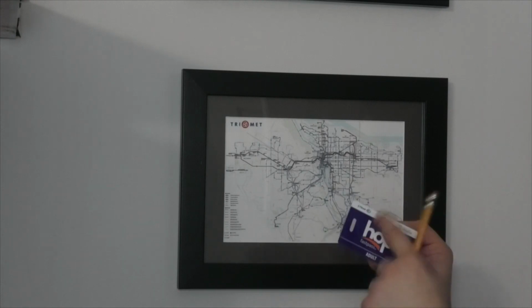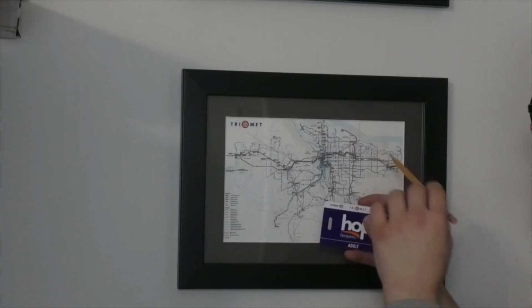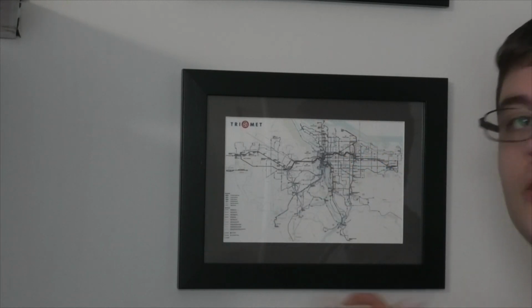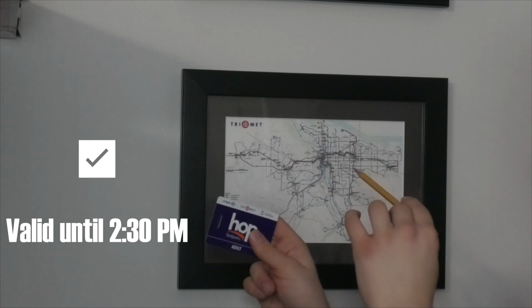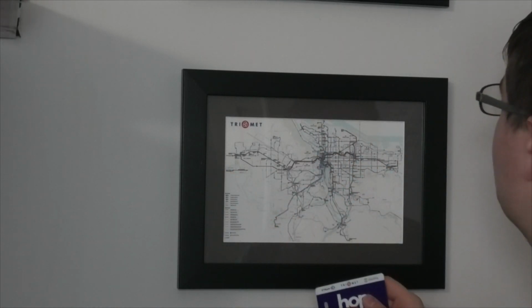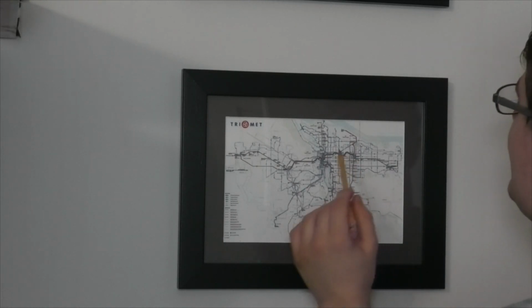Your card will do everything automatically, and it'll even tell you how long it's valid until. So if, say, right now it's noon, and I tapped right at noon for the first time that day, like if I left Goose Hollow, then it would be valid until 2:30 p.m., and it'll say that on the Hop readers. But at 2:31 p.m. it'll just charge you for the whole day if you tap after that point. I really hope that makes sense.